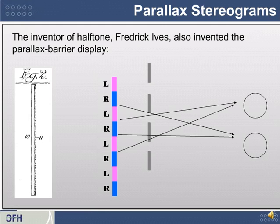The first family are these parallax stereograms, which are also parallax barrier displays, invented by Frederick Ives, who's also the person who invented halftone. And in fact, some people think that he invented it because he invented halftone. He got used to looking at the little black dots on these glass plates and wondered what those black dots would do to an image behind the plate, and realized that it would steer it to each eye.